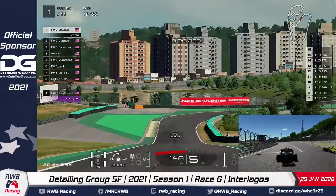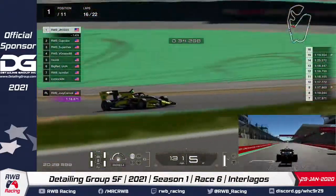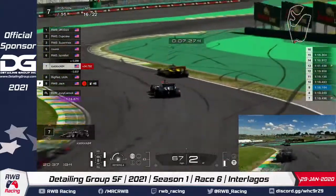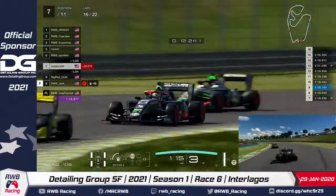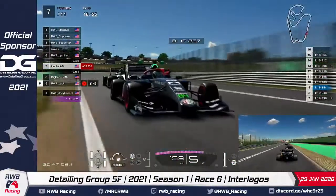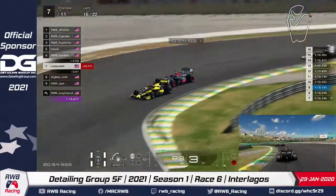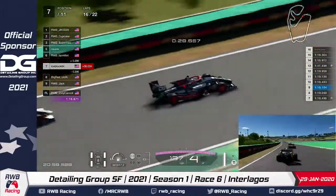Ooh, meanwhile, Big Red is making that move on Millet. Let's take a look there. Look at this battle. Okay. So Ice Block comes around and gets the spot. Let's see what Ice Block can do here. Ice Block is driving pretty good. He's on the new tires, so he's pitted. I don't know if he's run the hard tires yet, so maybe he's waiting to do that at the end. Look at this view from Big Red.